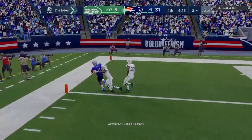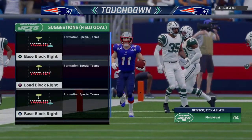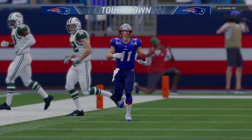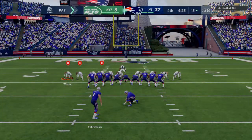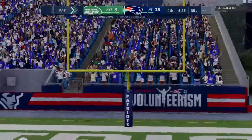And this is caught. It's Edelman. And he's in. Touchdown, Patriots. Cam Newton with a touchdown pass to Julian Edelman as his guys continue to pour it on, as that lead just swells and swells.